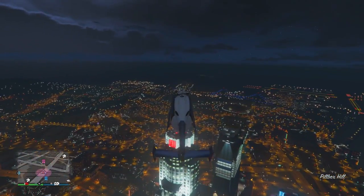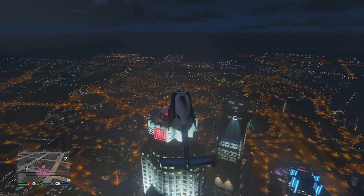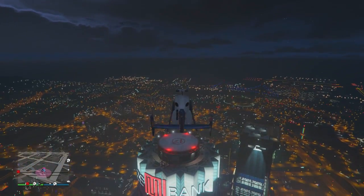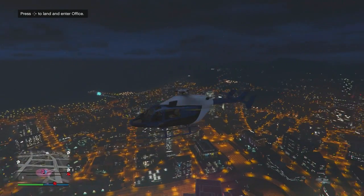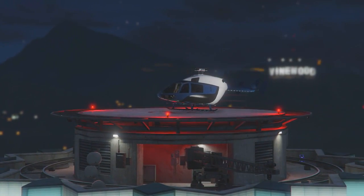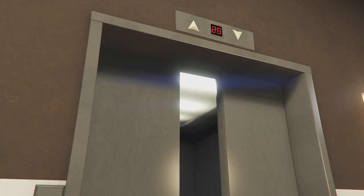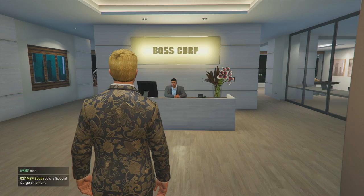The first feature you might not have known about is you can actually enter your office through the helipad. That's right, Rockstar actually allowed the helipad to be accessible from the inside and out. So if you hover over your office helipad about 40 or 50 feet, you should get this message that says press right on the D-pad to land and enter the office. It'll take you through this really cool cutscene and you'll be able to enter into your office, which is pretty neat because that will save you the time from having to run downstairs or literally land your helicopter on the ground and go from the ground floor.